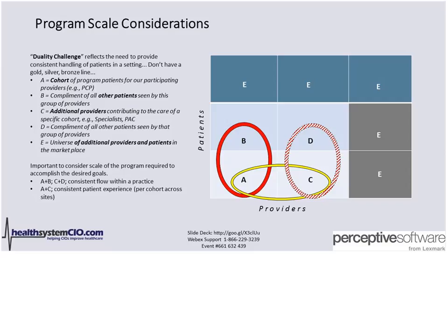So that starts to introduce this concept of a duality challenge. You don't want to have a gold door and a wooden door for two ways of handling people. Cell C then deals with additional providers contributing to the care of a specific cohort. So again, with that same example, the MSSP cohort, while we have PCPs who are driving attribution, we're going to have specialists and others that would be defined in the C cell.